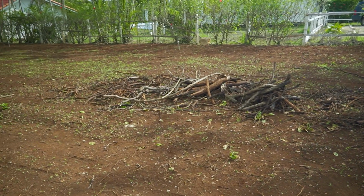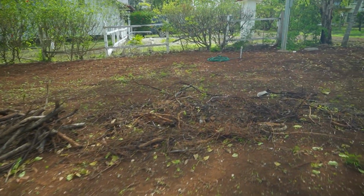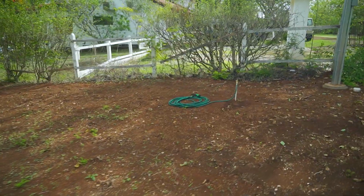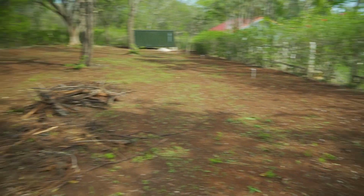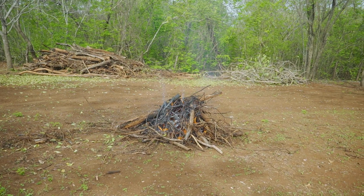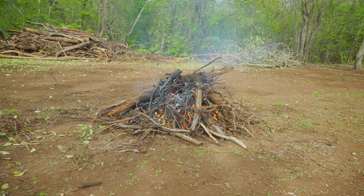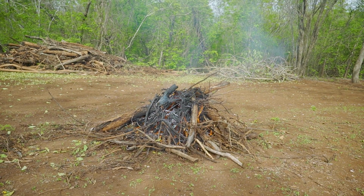Some small branches, so I can burn them. And for safety reasons, I already connected my garden hose, if the fire gets too big. So let's see if it catches fire. So I piled everything up and set it on fire. It burned pretty good. Of course it smokes a little bit because it's still wet.